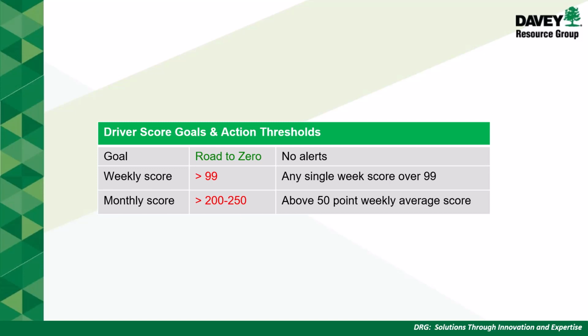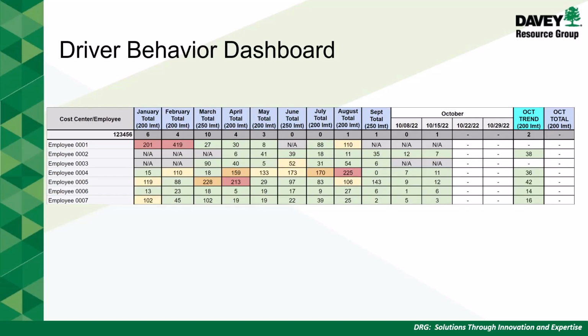Scores below 99 will not trigger an alert to the manager. A weekly score of over 99 will trigger an alert, and a cumulative monthly score in the 200 to 250 event range will also trigger an alert.